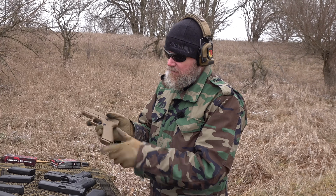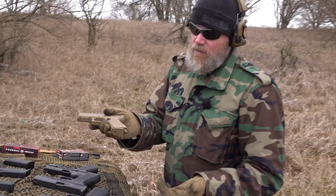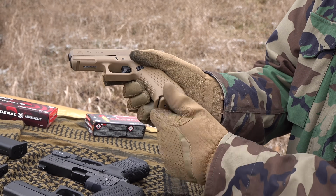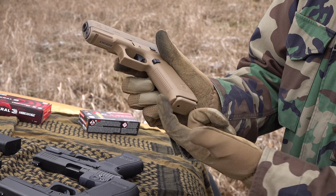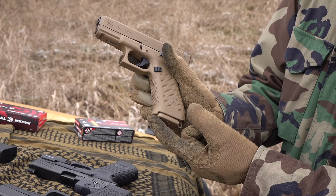So where we see the flared magazine well in the Gen 5 civilian handgun, you'll notice there's no flared magazine well on the military submission handgun. It's smooth, so you can still strip the magazines the traditional American way. But you see the inclusion of a protective polymer tab that protects the front of the magazine from being banged.